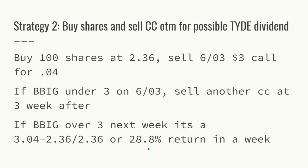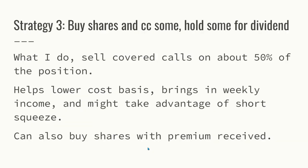Even if BBIG happens to skyrocket and go to double digits or triple digits, which some other YouTubers are thinking, I mean, it won't necessarily be that bad if you're getting 28.8% return in a week, in my view.